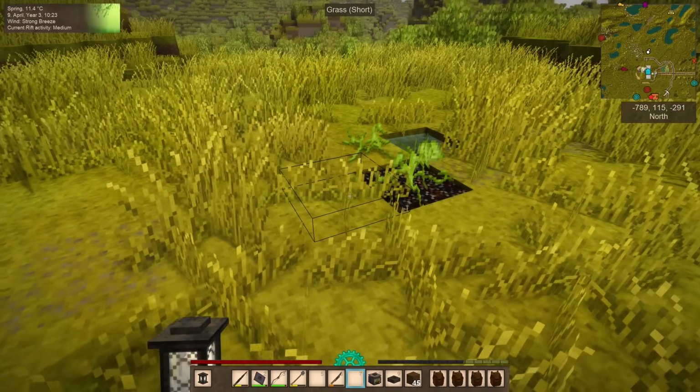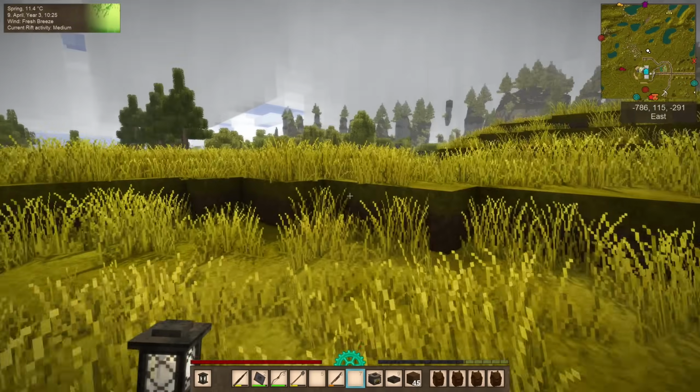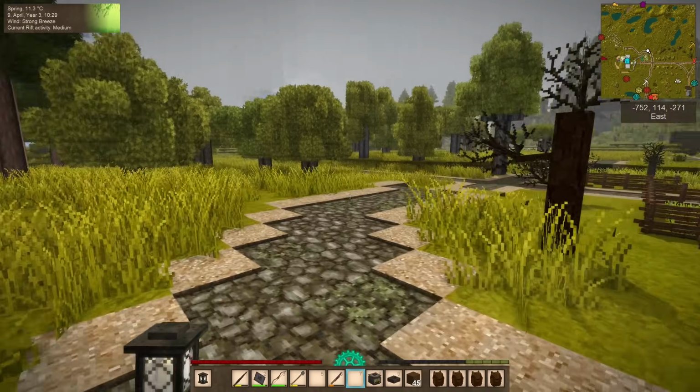So I'm not sure if they can actually spawn multiple vines at the same time, or if they just sort of pick a random direction and go for it. But we'll check back in with those regularly. Today's episode is going to be a sort of stop and smell the roses episode.